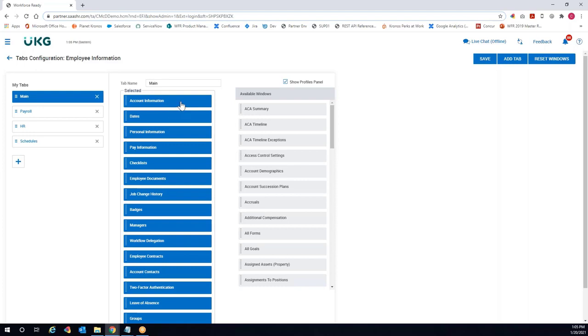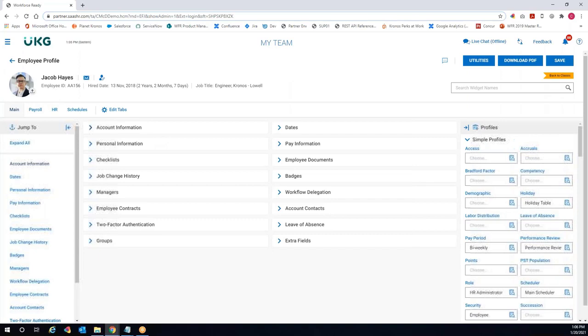Because what's going to happen is, as your screen size grows to two columns, account information will be the first widget at the top on the left side, and the dates widget will be the first widget at the top on the right side, and so on down the list. Personal information, first widget at the top on the left side. Pay information, first widget at the top on the right side. So that's how the layout is recognizing your screen size and organizing your widgets based off the priority that they are set here. So wanted to note that. Let's head back into the profile.